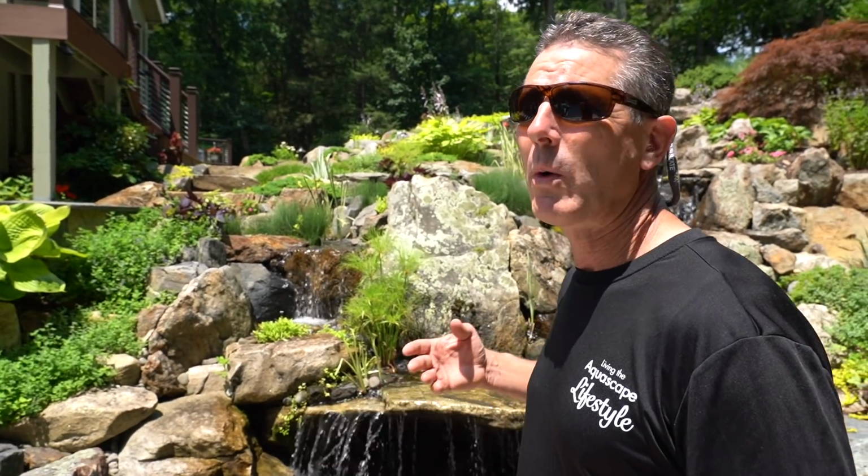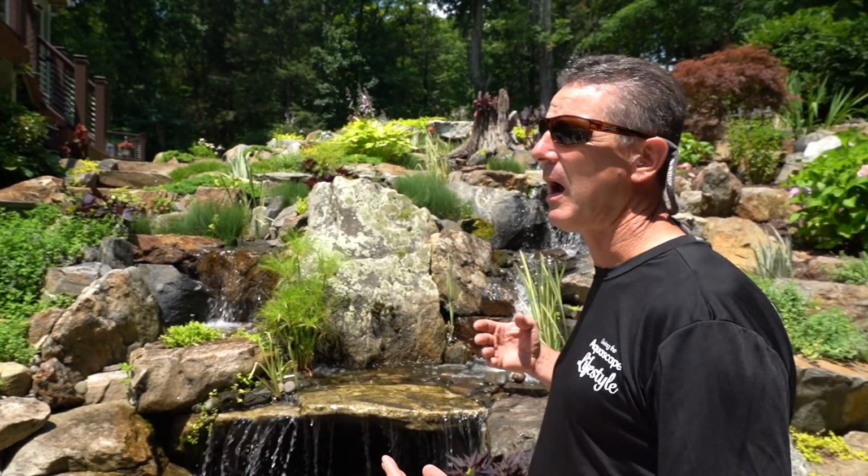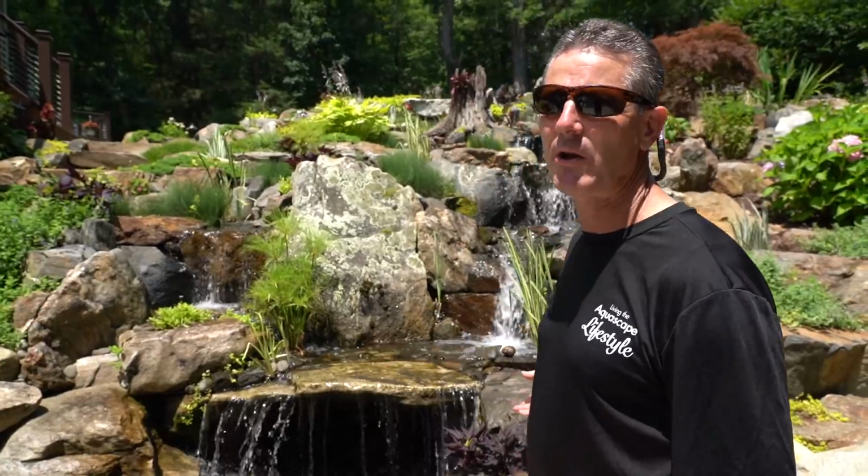So when we were in the development of this, I told them, I said, we have to come back to the original integrity of the designer here. There has to be a water feature here.